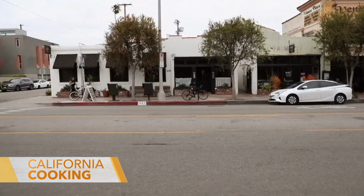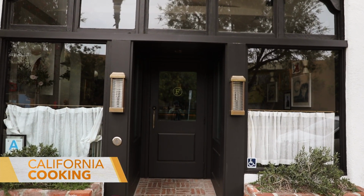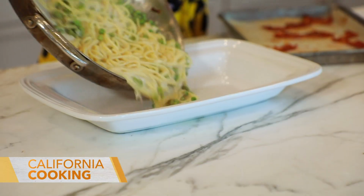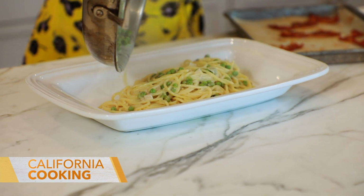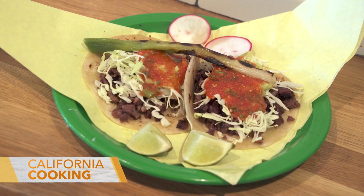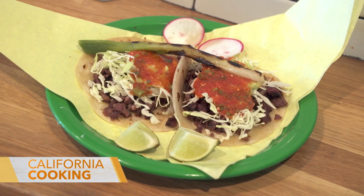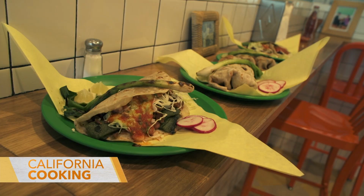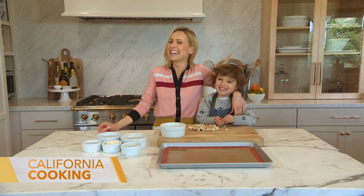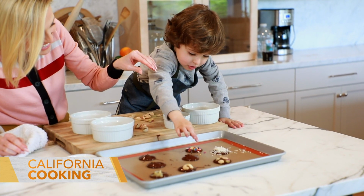So first, I'm taking you back to one of the most popular restaurants in Los Angeles. Felix in Venice has launched takeout for the very first time. We're going to tell you what they're offering. Then, if you're looking for a new pasta dish to add to the repertoire, I'm making a peas and prosciutto spaghetti. Plus, Sonoratown in downtown LA is known for their delicious tacos and burritos on homemade tortillas. Christina Pascucci is taking us to this taqueria that's open for pickup and delivery right now, and you can even order a make-your-own taco kit. And finally, Levi and I are getting into the kitchen to make something sweet, and all you need are just 2 ingredients.